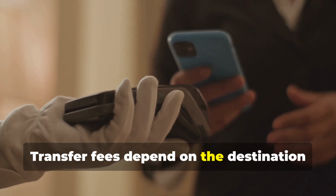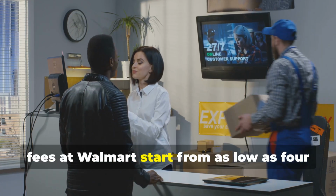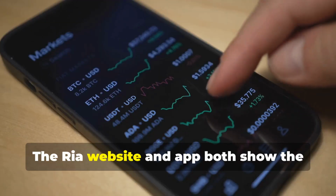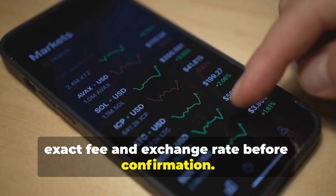Transfer fees depend on the destination and payment method. Typically, fees at Walmart start from as low as $4 for domestic transfers and go up depending on the amount and country. The Ria website and app both show the exact fee and exchange rate before confirmation.